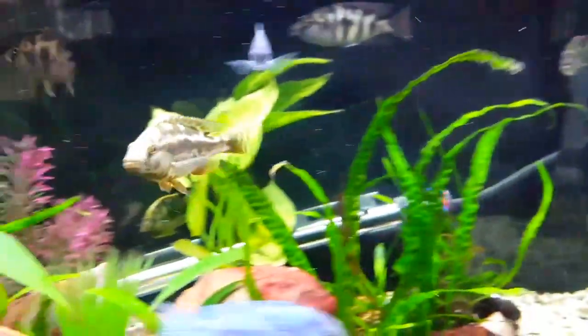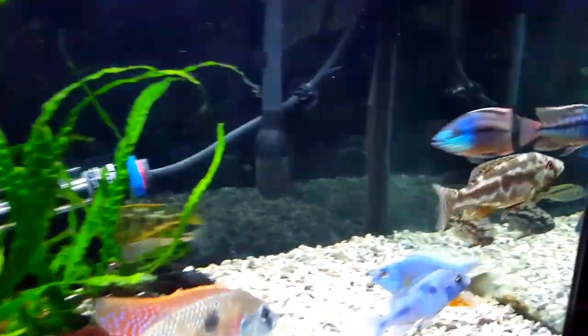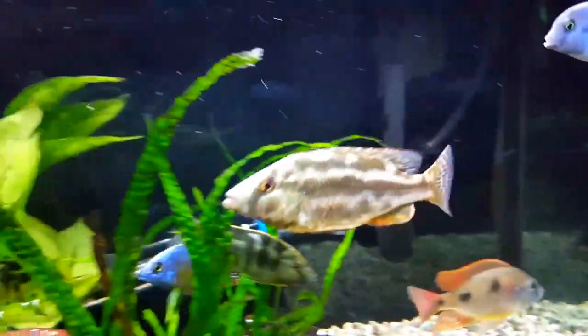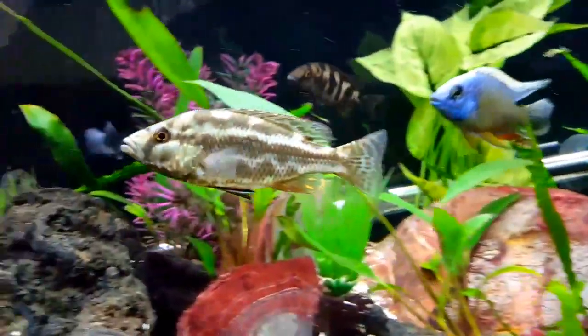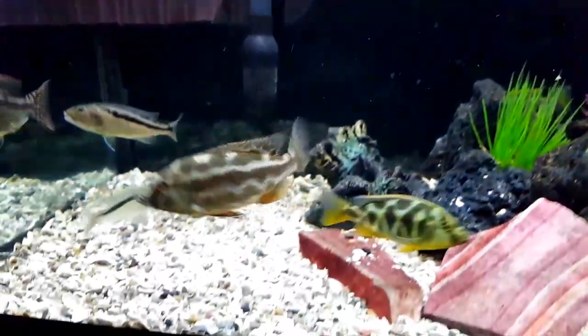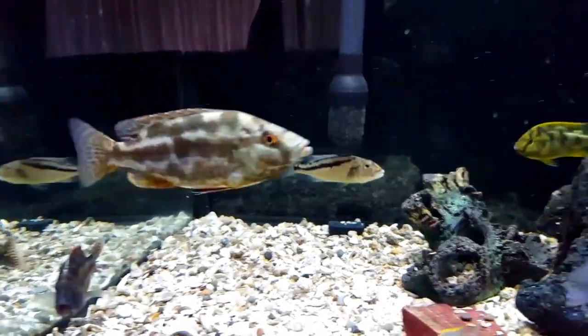Some of the fish here in the 60 might be ready to go over to the 135. Certainly that Livingstone, asserting himself there, this fellow might just be ready to transfer over to the 135. What he lacks in size, he makes up in attitude, so he might do fine over there.